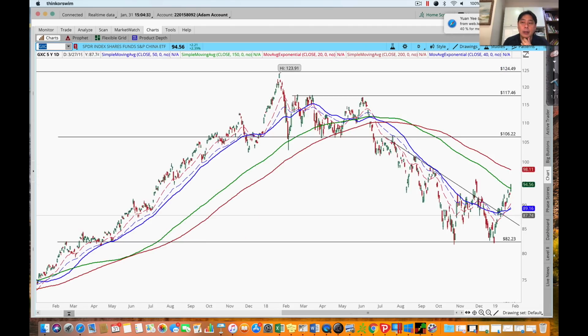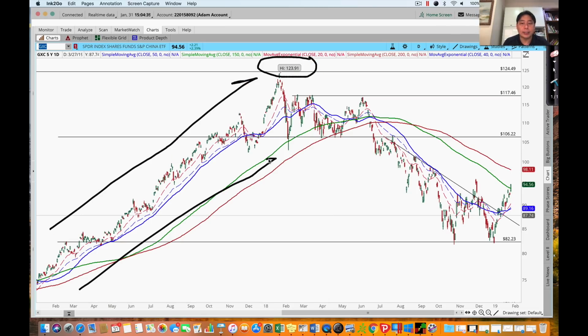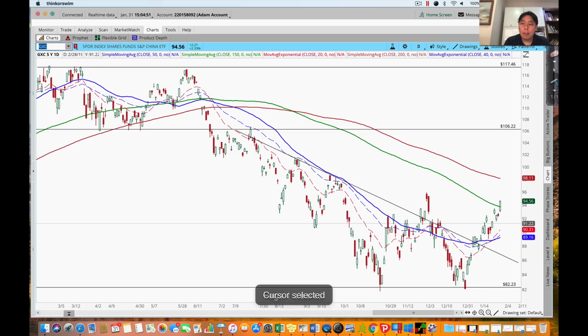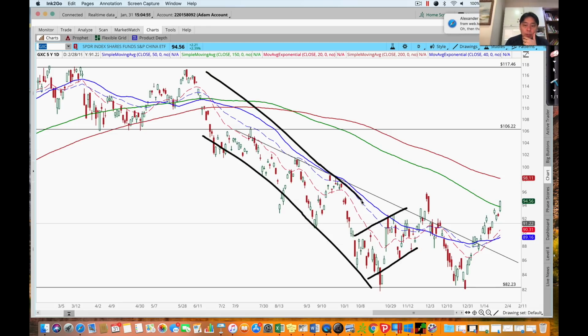So you can see again, it was at a high of 123, so a very nice uptrend, and then the trade war started, and it reversed into this downtrend over there. So of course, again, on a downtrend, cheap gets cheaper, low gets lower, all right? So we had signs of a reversal here. As you can see, this was an initial reversal over there.